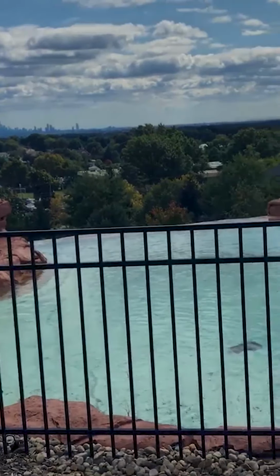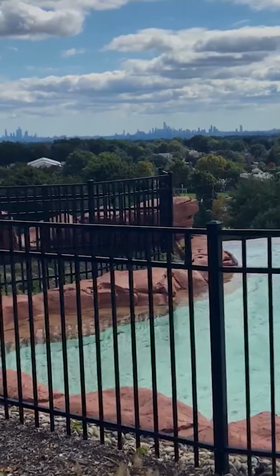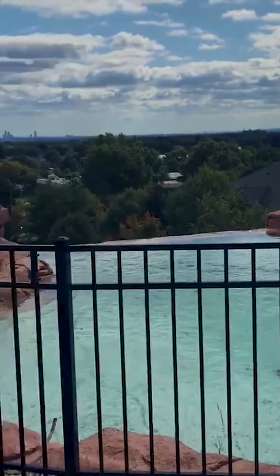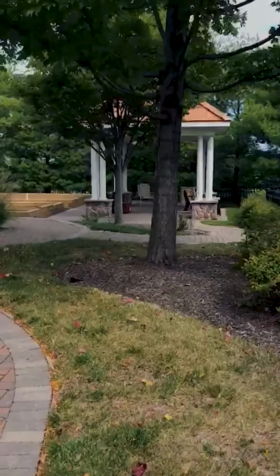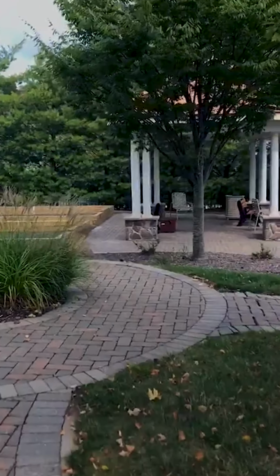Now when you pull into the complex, which is a gated community, you do see a beautiful waterfall. We're at the top of the waterfall now. You can really see this beautiful clear day here. Again, we are at the Four Seasons Great Notch.